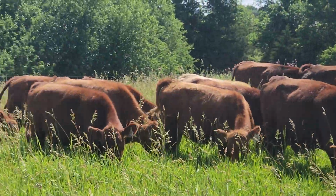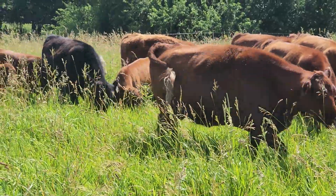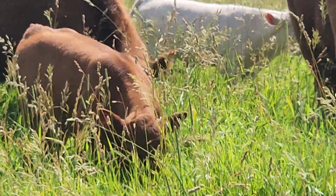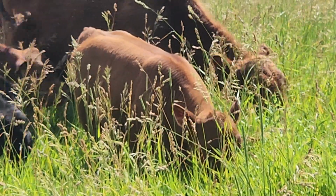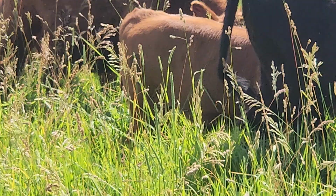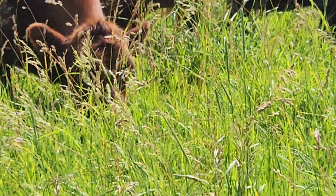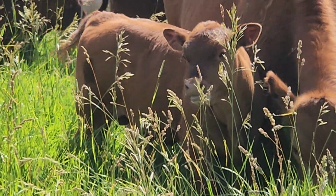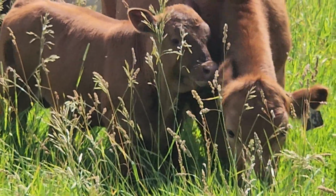But you take that Triton heifer there, she's pretty slick-haired, and look at that calf right there. You don't see flies on him. He's slick-haired, and he's gaining. He's doing good. So you just have to keep selecting. It's a long, long process to get there.